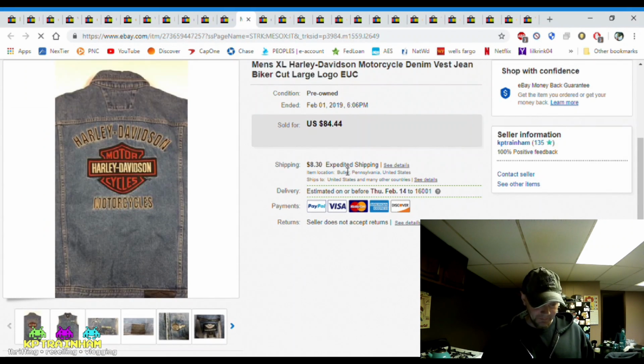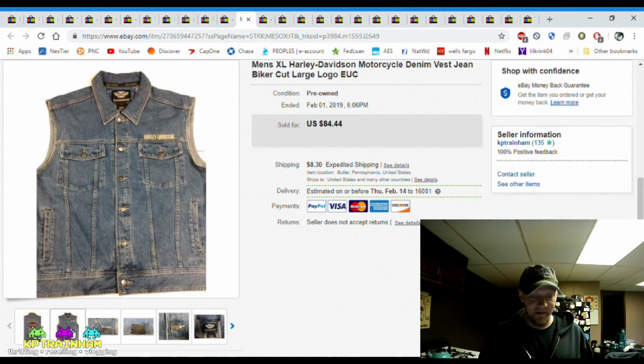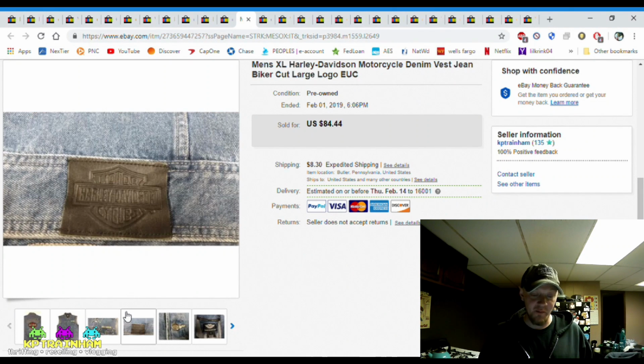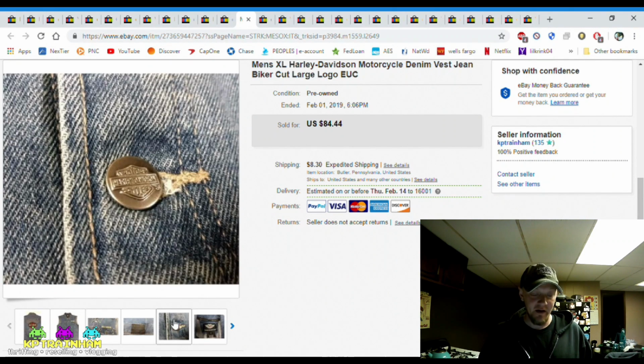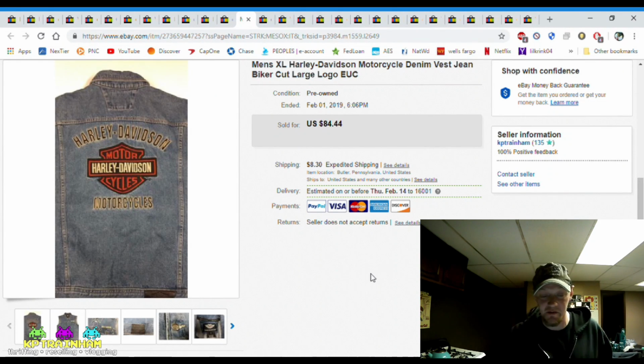Next, another messed up page. You got this Harley biker cut denim. Looked pretty much new without tags to me. It doesn't look like it had ever been worn. The buttonholes were still really stiff. Had the little leather patch on it, Harley buttons. It's really nice if you're into that, I suppose.